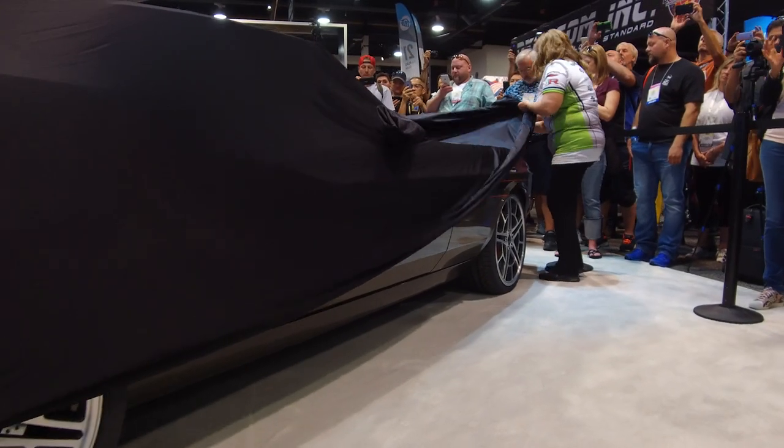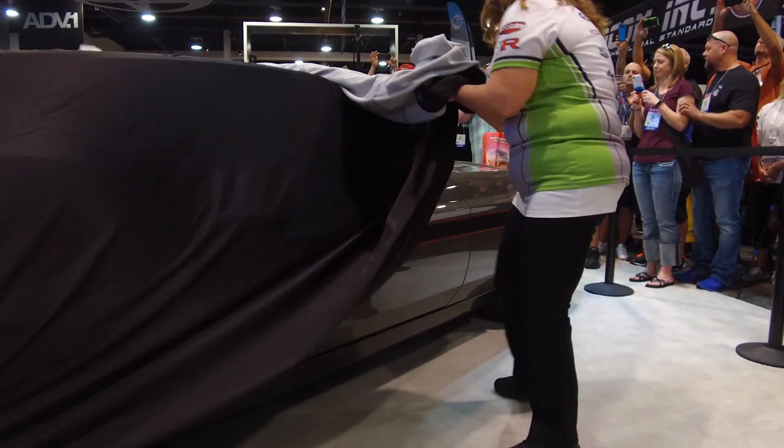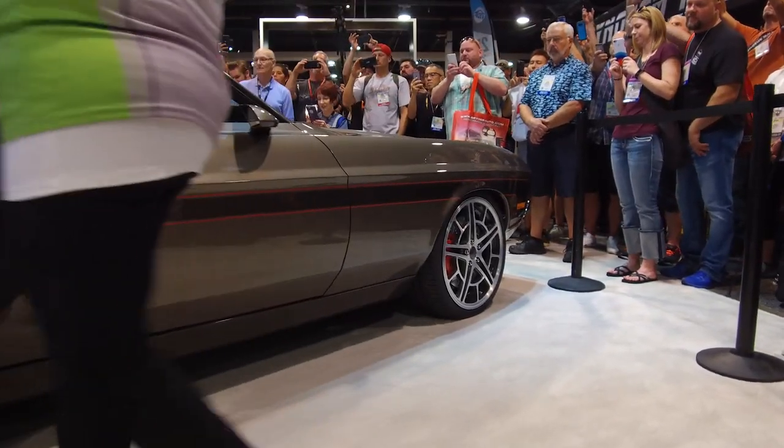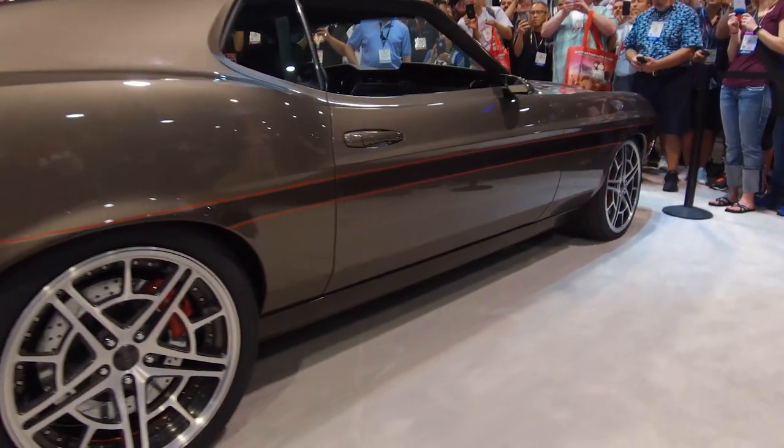So let's go ahead and uncover it. This is Mach Foose, which was the owner, Dr. Honda's idea for the name. We just turned the Foose logo vertically to take the place of the 1 for the Mach 1. Now it's Mach Foose.